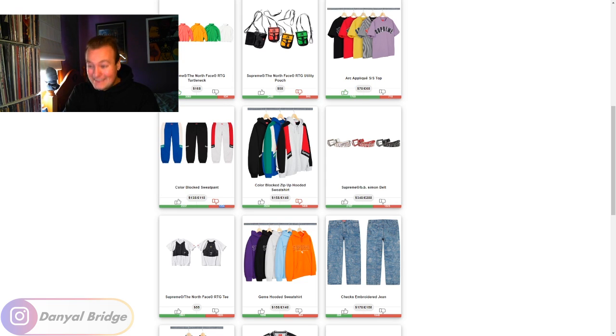Yeah, so these color blocking ones, I'm telling you, they would have been a thumbs up for me if they were done as a pullover hoodie, but because it's a zip up, I'm sorry, I've given you the thumbs down. It's just a no, can't do it to you.